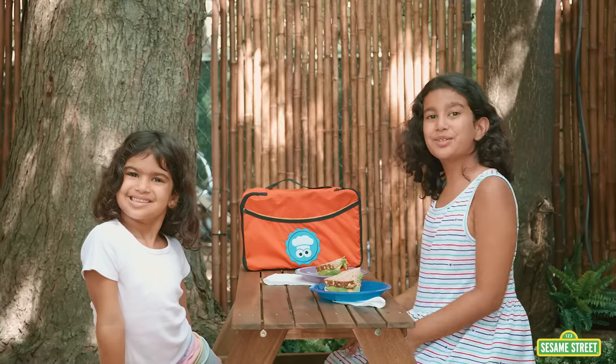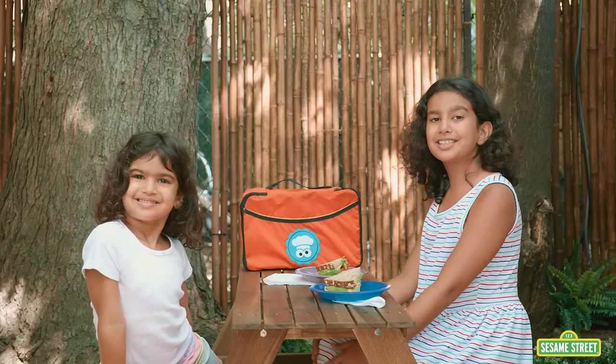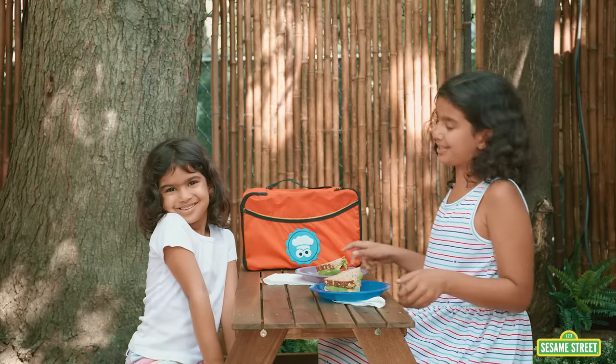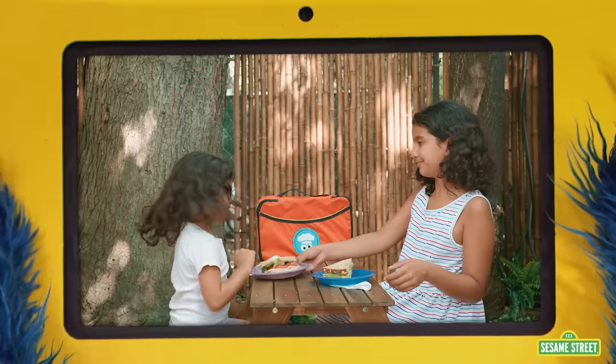Oh, yeah. Thank you so much for this healthy and delicious turkey sandwich with mustard, Cookie Monster and Gonker. Now I can split it with my sister. You're welcome, Mia. Yeah!